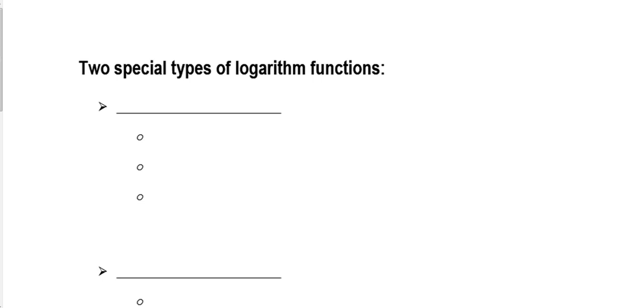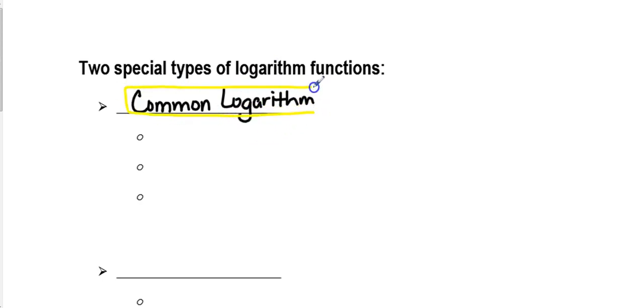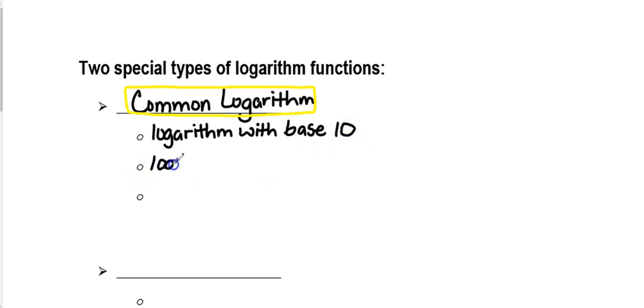We have 2 special types of logarithms to talk about. The first one is called the common logarithm. Put that in a highlighted box or highlight it. It's a key vocab word we're about to discuss. A common logarithm is any logarithm with base 10. So when we write log base 10 of x, that is literally the same as log of x.